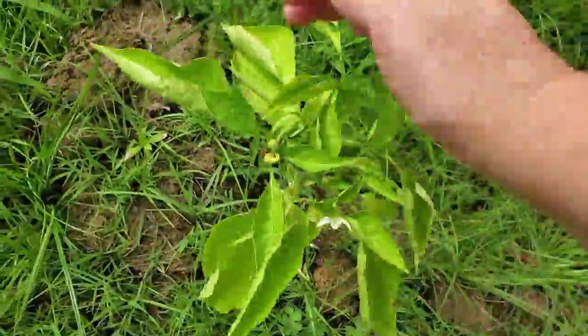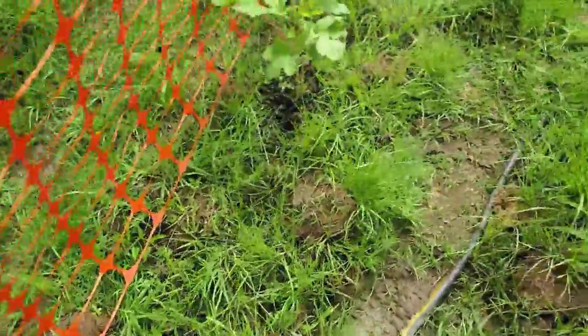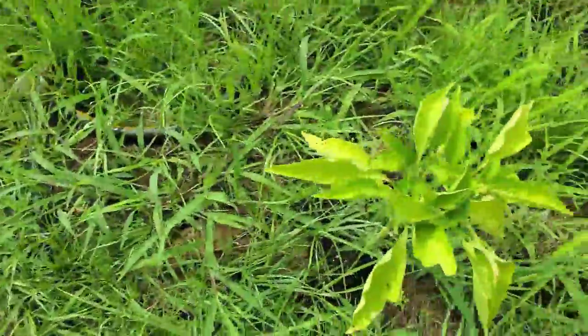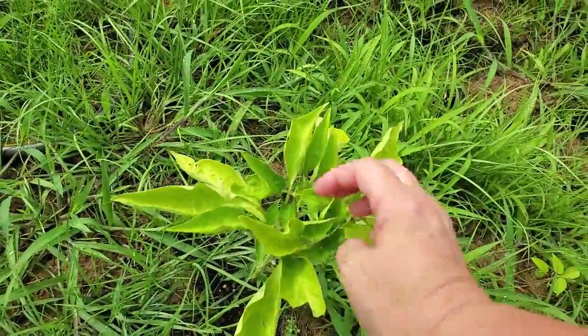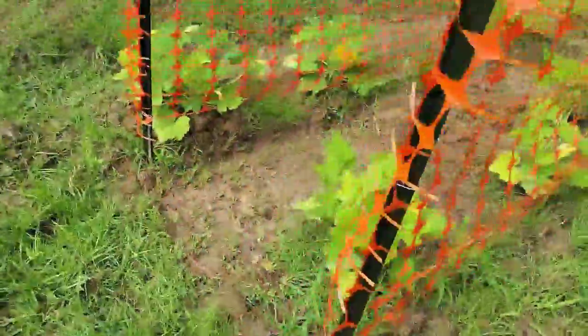This one has two bell peppers on it. More blooms. And these have just little baby okras on them. And this has little blooms and a little... So, that'll be good for that.